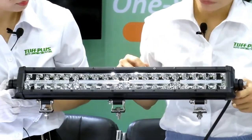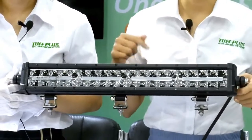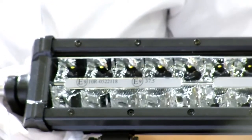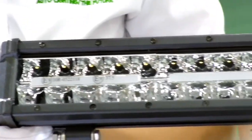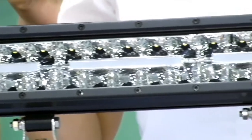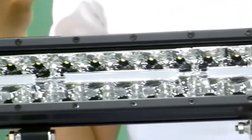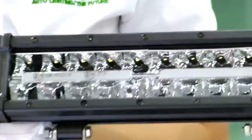And this light uses 3-watt per piece Osram LED, and it can make the light efficiency up to 80. And because it is side emitting, the night performance is much higher than other LED reflectors. It's about 97% higher. Wow, very good.